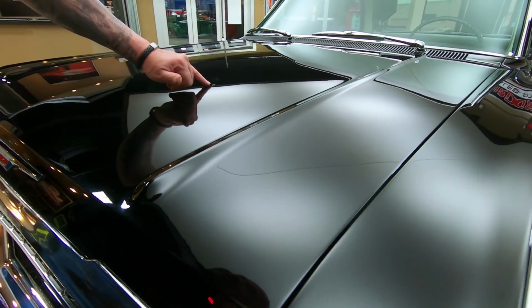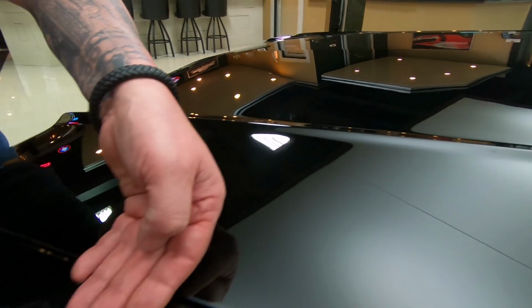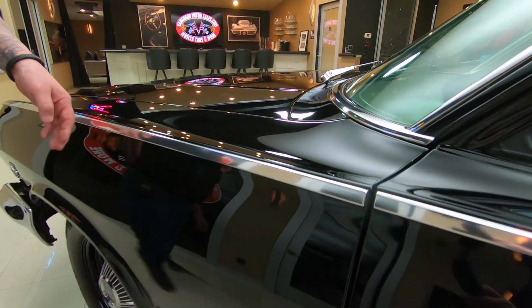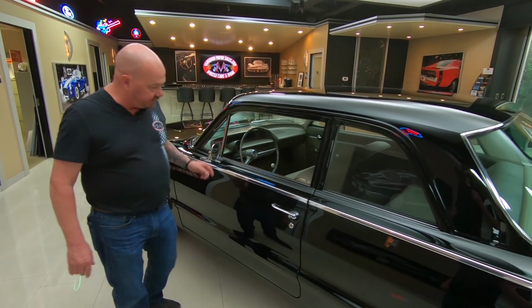It's got one little touch up there in the middle of the hood. All the lines are looking sweet. That hood's fitting amazing. All that stainless trim's looking good. Doors are fitting awesome. All the stainless looks good here.